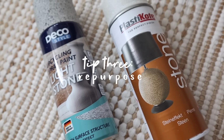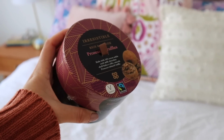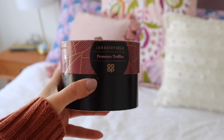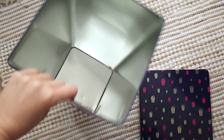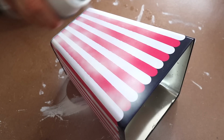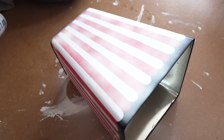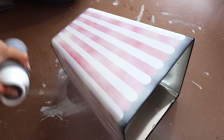Next, let's chat about repurposing what you already have. You've probably got loads of things around your house that could be upcycled. Even old tins and packaging that you're about to throw out can be recycled to create something new. I've had this old gift container for years, and I finally went to put it in the recycling bin, but then I decided actually I think it would make an incredible planter.